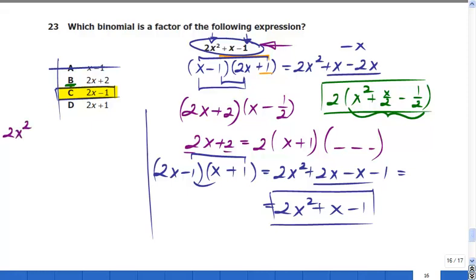So basically, if I have this trinomial 2x squared plus x minus 1, I will try to break this x into two numbers in such a way that I can group one of them with the first 2x squared, right? And the other one with minus 1. And I'm thinking about, I don't know, 2x minus x, right? Because 2x minus x is actually my initial x. And I will have 2x squared plus 2x minus x minus 1.